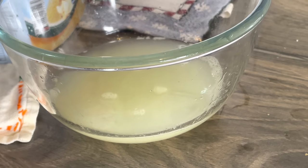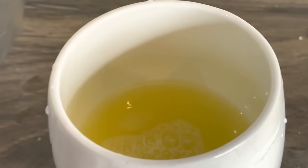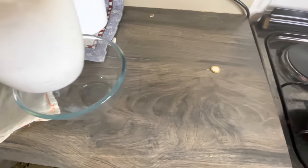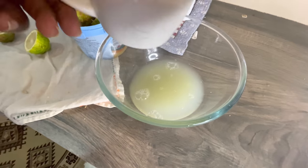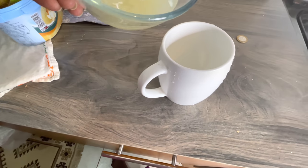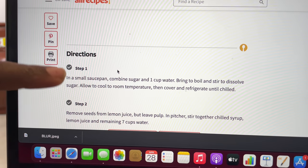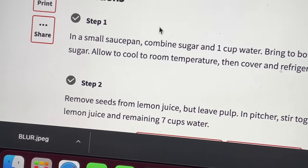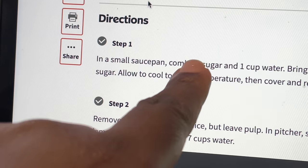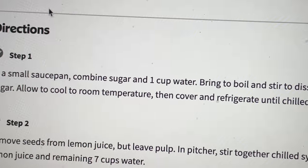I don't know if it's enough. I need 1.5 cups. I feel like this is not even enough. No. I think I'm just going to go with that. I'm not squeezing that thing again. Okay, so a minute of boiling. Here is to not following instructions. I needed 8 cups of water, but I only needed to put 1 cup plus the sugar in the saucepan. But what did I do? I didn't listen. So I don't know how it's gonna be.